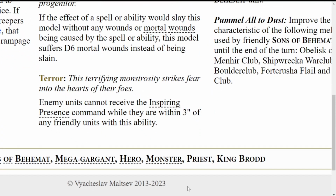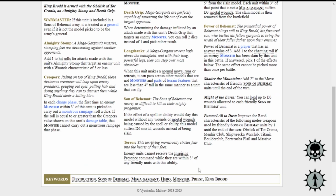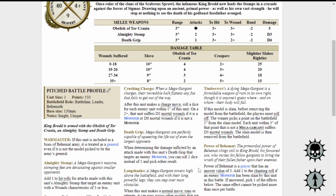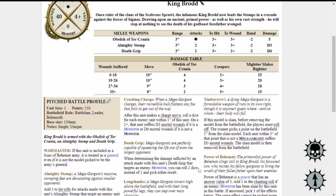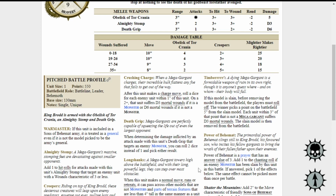Priest. This man is a priest. King Brodd. Priest. Oh yes, I can see him. I can imagine him at Songs of Praise. Oh, thanks, bright and beautiful. Just kills an entire church. It just bellows everything at you. Oh dear, that's... dude, just... Oh, things bright, just the entire church blows up. But what the fuck is Mightier Makes Rightier?